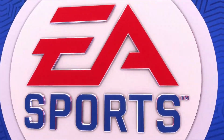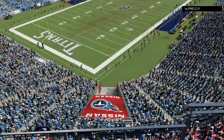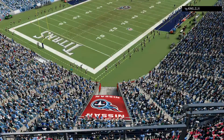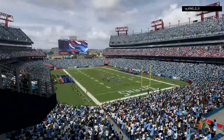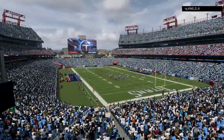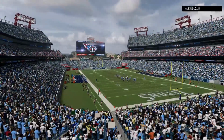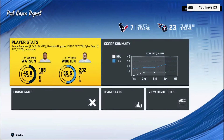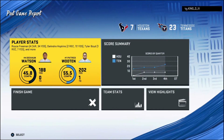So for the Titans, it's an important win in terms of staying in the postseason race as they move to 6-4. And they will hit the road next week for a date with the Jacksonville Jaguars. Meanwhile, for the Texans, it was a game they really needed as they drop back to 4-6. And they will try to get back in the swing of things next week on the road.